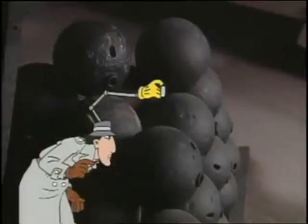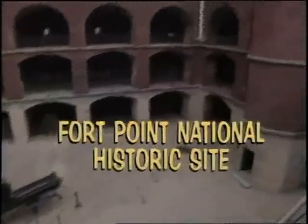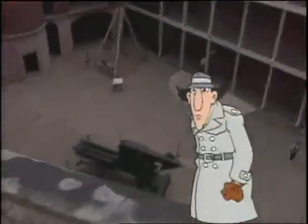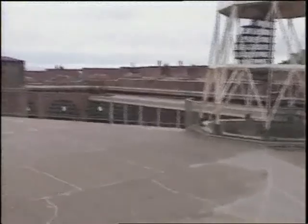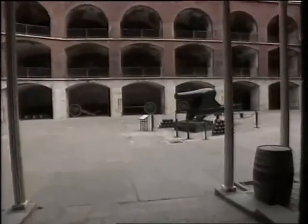Load, ready, fire! We're at Fort Point National Historic Site at the base of the Golden Gate Bridge. Go, go, Gadget Cannonball! Oh, that's right. I don't have a cannonball. Fort Point is one of my favorite places. It was built in 1853 to protect the San Francisco Bay Area from hostile fleets.